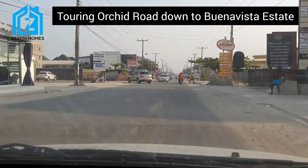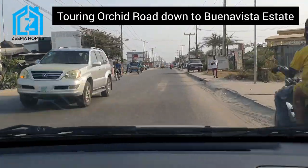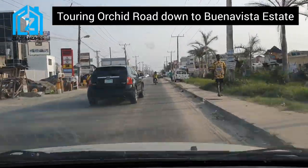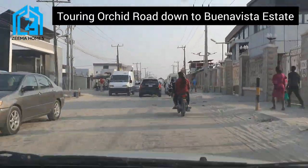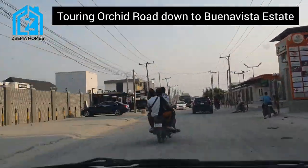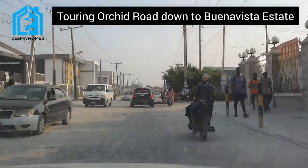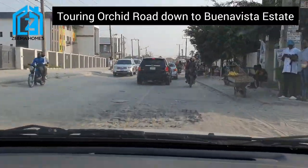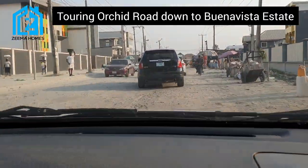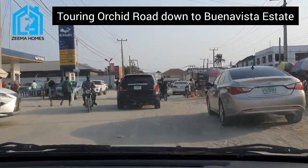So Orchid Road, some people will say Orchid Road is bad. But as you can see, in the last quarter of 2022, Orchid Road has experienced a rapid change in infrastructural development. As you can see, the road is an asphalt road. In Orchid Road, they have so many estates, ranging from Victoria Crest 1, 2, 3 and 4. We have Lake View, to mention Bury View. There are so many estates in Orchid.